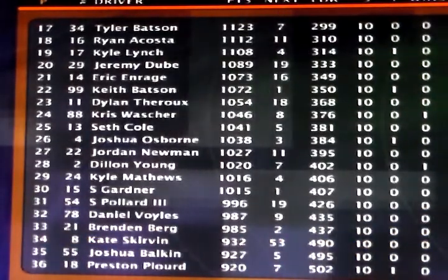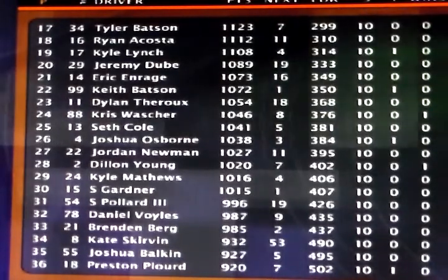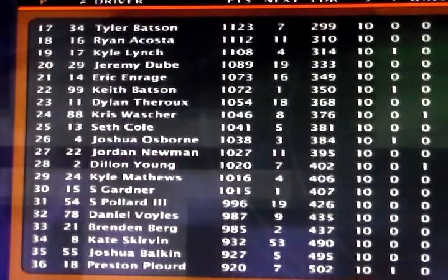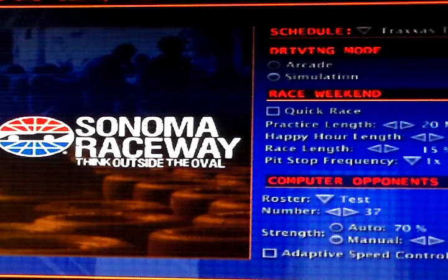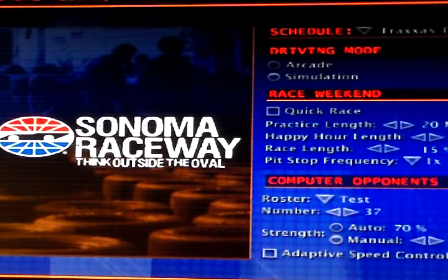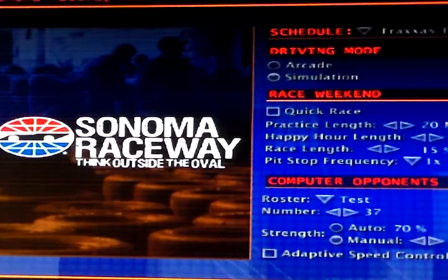And there's the bottom running order. Preston Plord currently right now last in the points at the moment, but still 15 races left on the truck season. We head to another road course race next on the tour at Sonoma Raceway for the Fram Auto Light 125. Don't miss it.